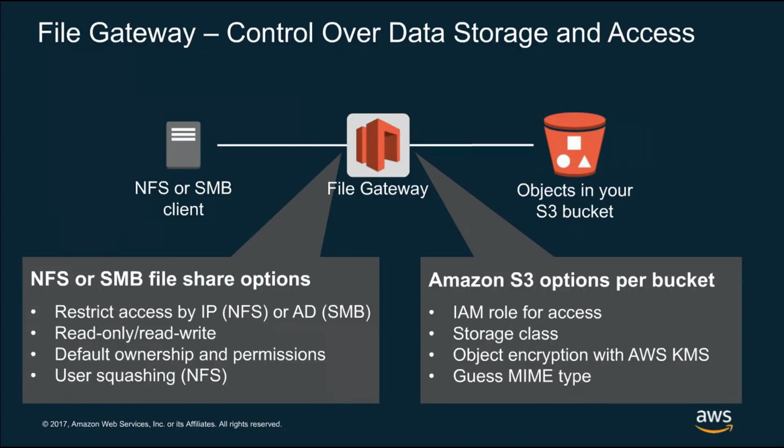We give you a variety of controls over how your data is accessed and managed. From the file side, we allow you to do things like client restrictions, either through AD or IP addresses. We allow you to create read-only file shares if you have data maybe that you want to expose to clients, but ensure they don't modify. We have a variety of settings that allow you to take data that was potentially already existing in S3, so objects that don't really have file system metadata, and add file system metadata to them as defaults, to allow you to control who can access what data. On the S3 side, the gateway becomes a client that's putting data into your S3 bucket, so you want to be able to control that.